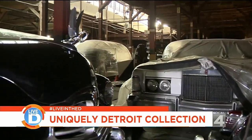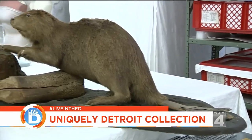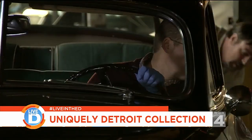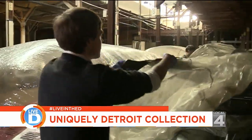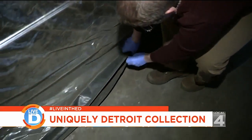You know, we weren't always the Motor City. We were the Lumber City. We were the Railroad City. We were the Fur Trade City. With our automotive collection, one of the things that we do is we put our vehicles in what we call a preservation state. And just one of those many steps is encapsulating them in an air-filled bubble.